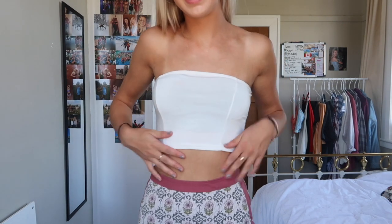On to the next outfit. This is my last little outfit before we get into the bikinis. It's literally just another white bandeau from I Saw It First. So it's like identical to the red one, it's just white.